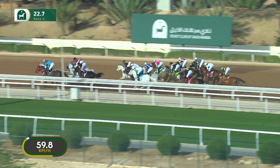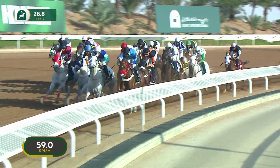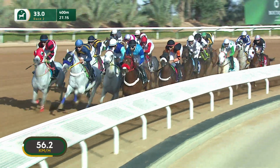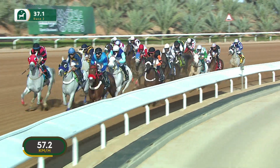Another one who's up with the pace is Shabla Bare as they make their way through the early stages, still towards the back of the field. Well, Namus de Monlau is right at the back, and also towards the back of the field is Mukatil as they start to make the turn. 27.15 seconds for the first 400 metres.